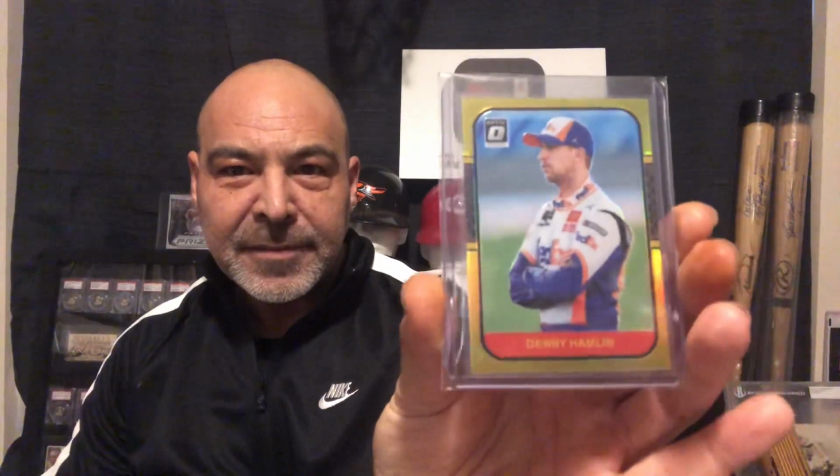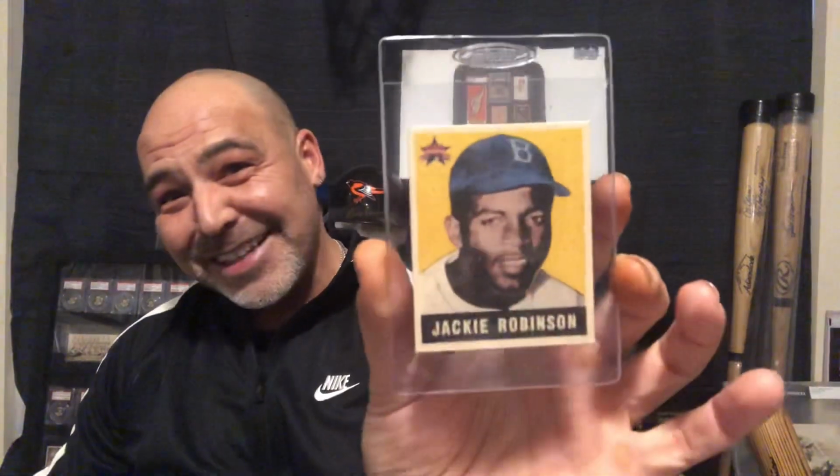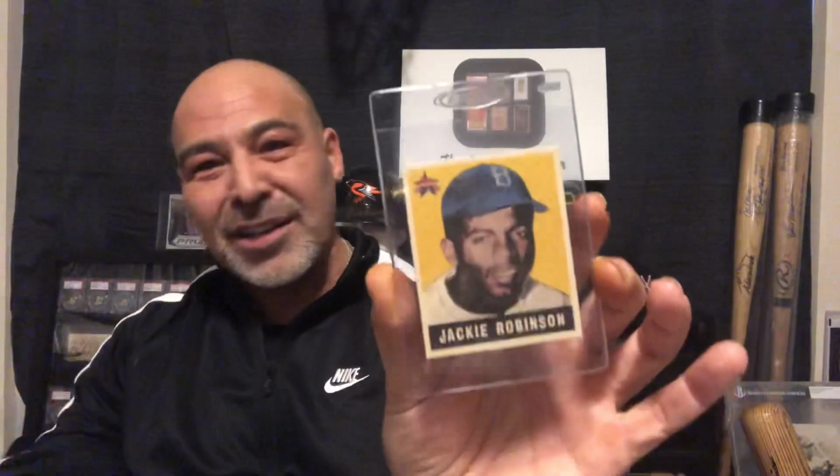And here is a Denny Hamlin. This is the gold, and this is numbered to 10. I don't know why I really like that card. And I'll never own the original one of these. So why not pick up this one, made by Donruss, I think for an All-Star Fan Fest or something. It's a remake of the Leaf Jackie Robinson. With the way these prices are right now, I ain't going to have the real thing. So I'd rather have one that was distributed at an All-Star Fan Fest or something along those lines than one that's just a flat-out reprint.